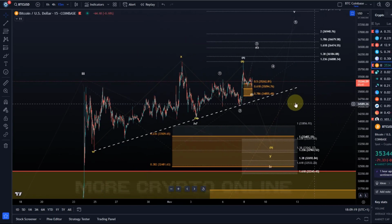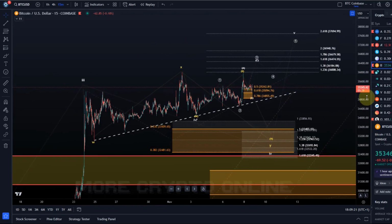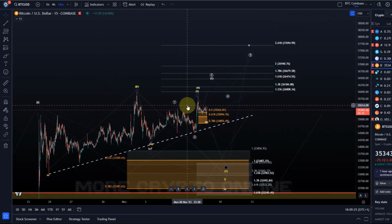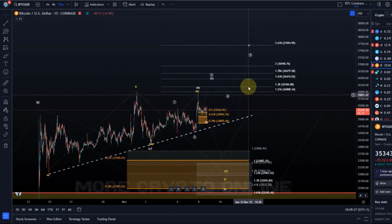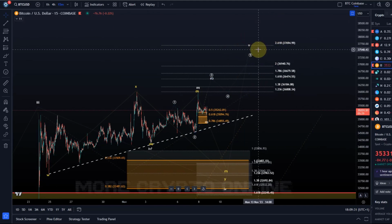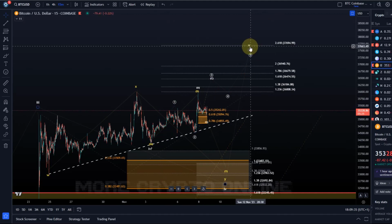Looking at the structure again, I can only really keep it short here. The assumption is still valid and expected. The expectation is still that we get another high, targeting around 37.6K would be ideal, possibly a little bit higher. It could be that this wave 5 has already started.